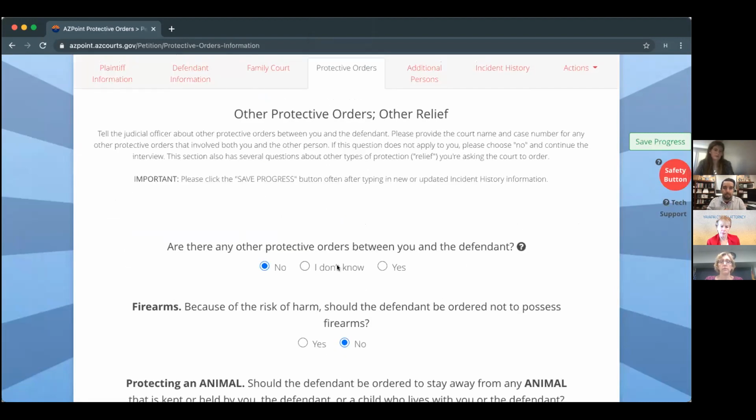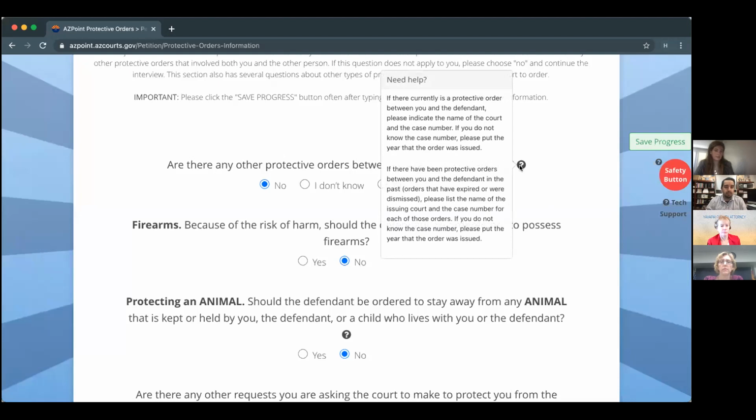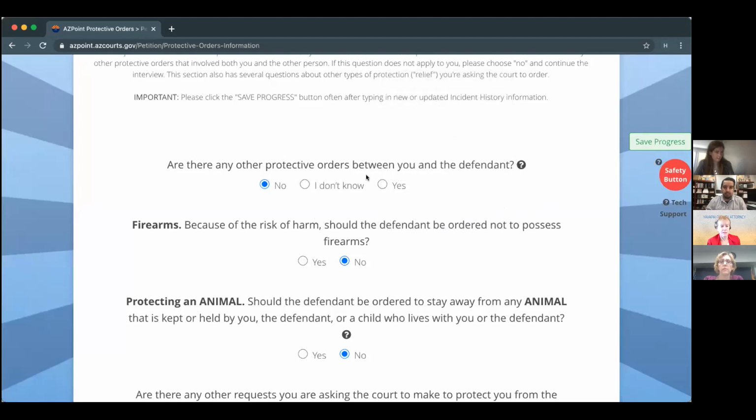Perfect. So the next section, other orders of protection and other relief. Are there any other orders of protection between you and the defendant? Would you like me to fill this out as yes or no? There are some rules of protective order procedure where, if there are, it's called mutual or competing orders of protection, there are some rules regarding that. Just fill it out accurately.